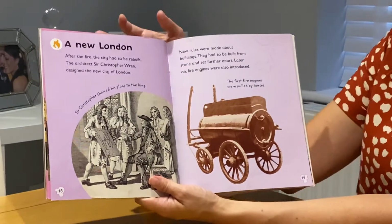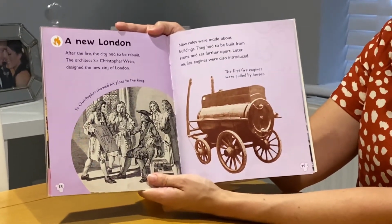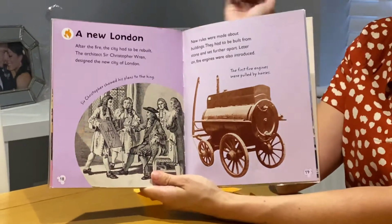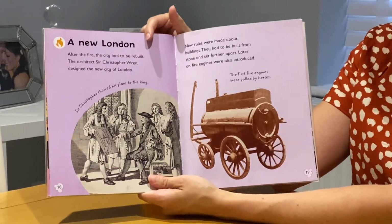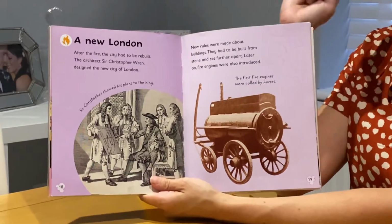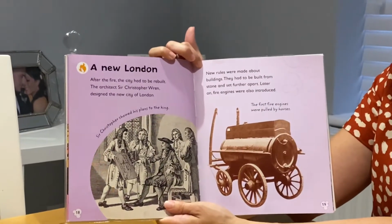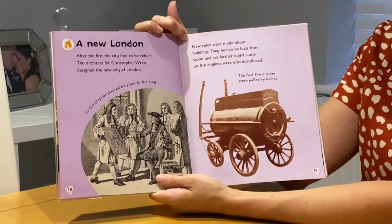After the fire, the city had to be rebuilt. The architect, Sir Christopher Wren, designed a new city for London. And that is your last vocabulary question. What does the word rebuilt mean? What does that word sound like? So after the fire, the city had to be rebuilt. What does the word rebuilt mean?